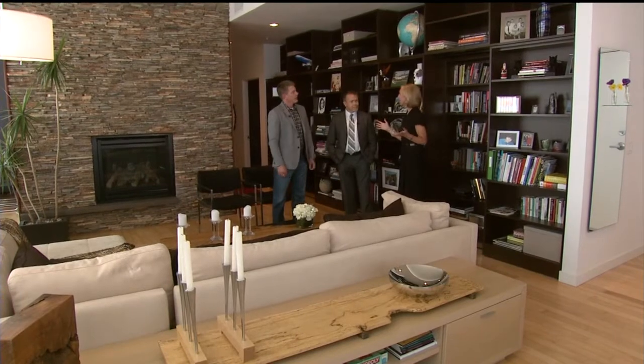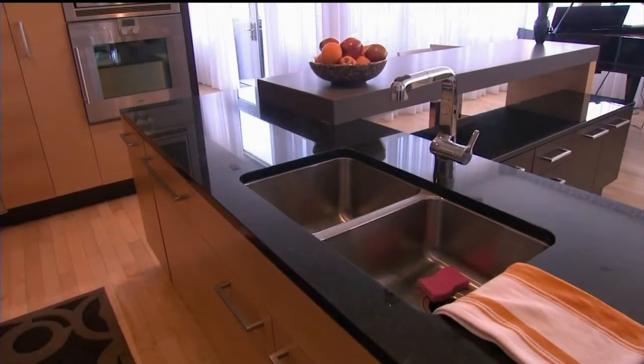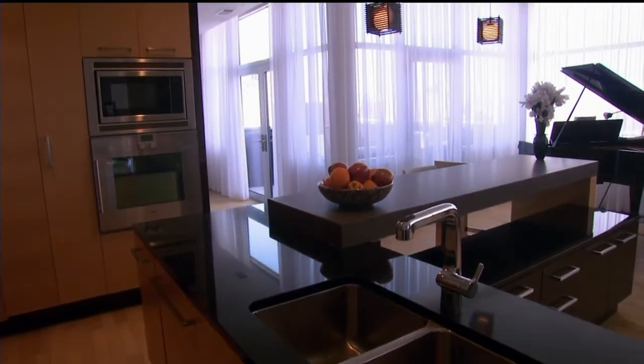How many square feet is this condo? It's about 1,800. Wow, it feels bigger than that. Yeah, and part of that is modern design means open design. You want your rooms to flow together. For instance, the kitchen here was designed so that it flows into the living room. It doesn't need to be a separate utilitarian space, but it's still utilitarian. And your company's really embraced the modern design. Why is that? It's just more interesting.